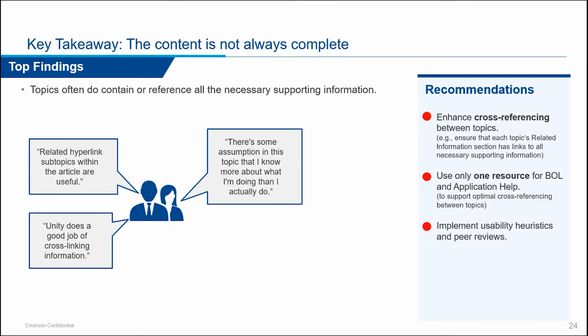So our recommendations are to enhance cross-referencing between topics, and having one resource for help would definitely support optimal cross-referencing. We also are going to be implementing usability heuristics and peer reviews within our team to help ensure that our content is complete, that it has all the supporting information it needs, or at least references that information. Next slide.